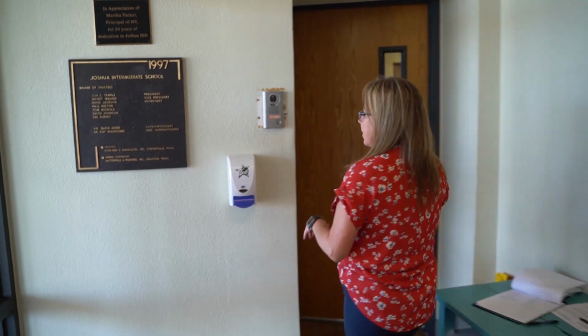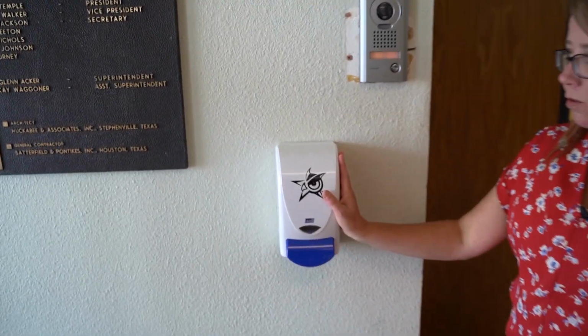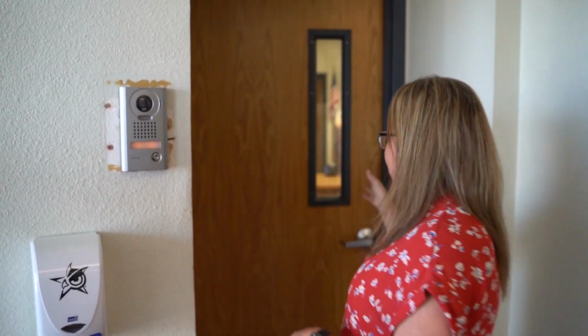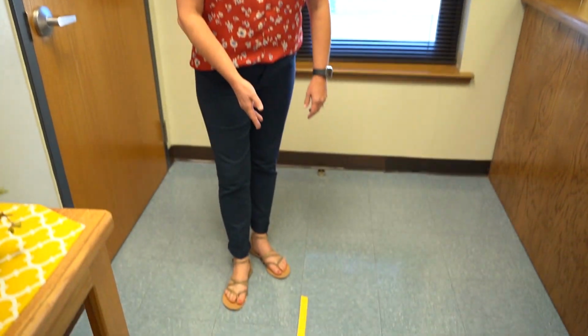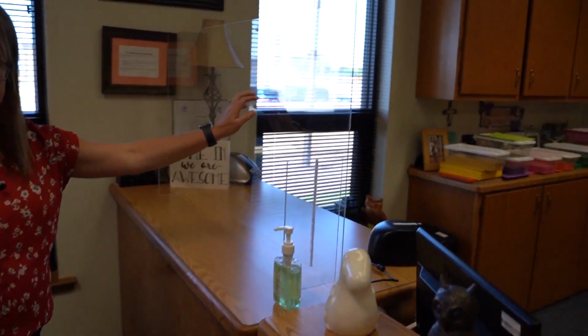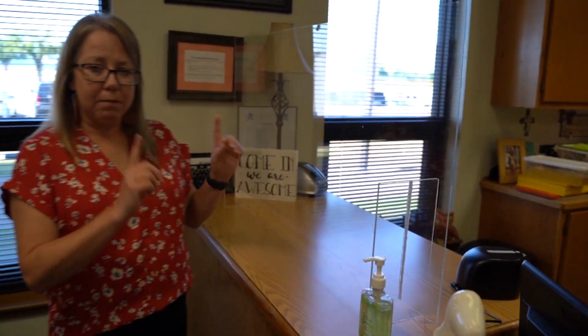As you can see, there's a hand sanitizer station right outside the door. There is also a buzzer that we buzz in to get into the office. And then as we enter the office, we're only letting one person in at a time. So as people enter the building, you can see that there's a yellow line on the floor. We're asking those parties to stay behind the line. However, if you look here, there is hand sanitizer. There's also plexiglass. That will keep the people that are coming into the building and our receptionists distanced from each other so that there's safety for all.